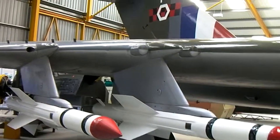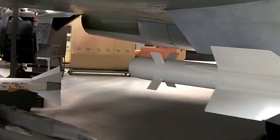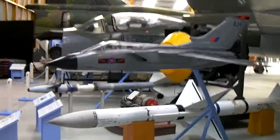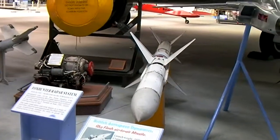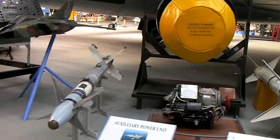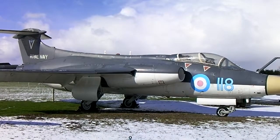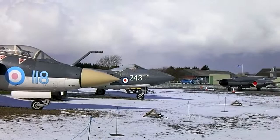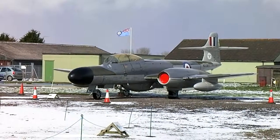I don't think they're real. Anyway, it's a Javelin. Skyflash. Sidewinder. Buccaneer S1, a Sea Vixen, and Night Fighter variant of Gloster Meteor.